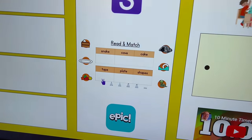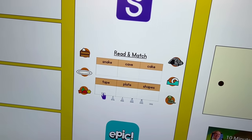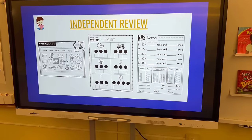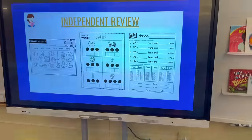And then for the Seesaw activity, it's just one of my read in matches where they have to decode the word and drag over the correct picture. There's two pages in that Seesaw activity. All right, after literacy centers, we are on to WIN. So WIN is the same way it has been basically for a long time now.